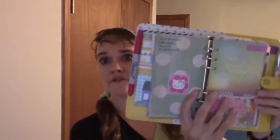All right, and then the next page is projects, and I use an arrow to mark where I'm at, and these are my deep cleaning and organizational projects. See, and then it continues on the back with a Hello Kitty sticker.